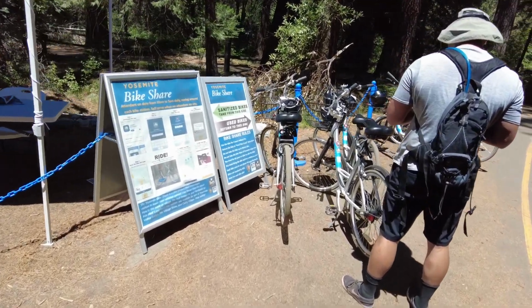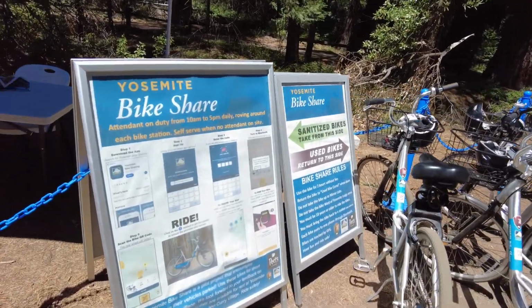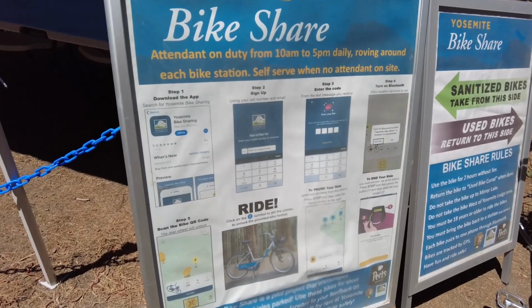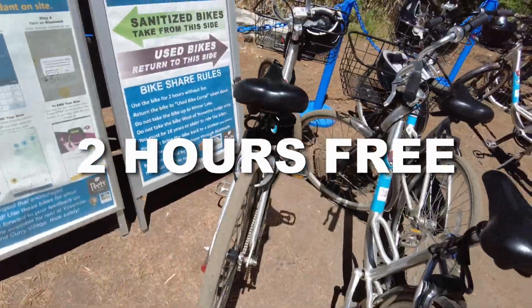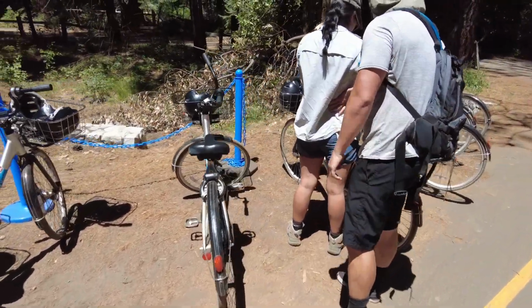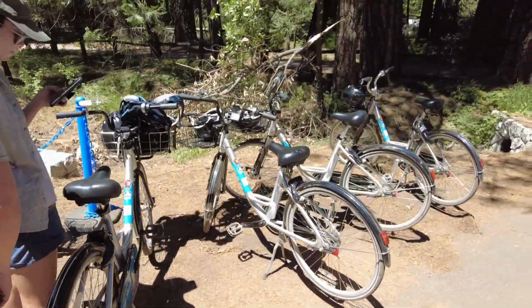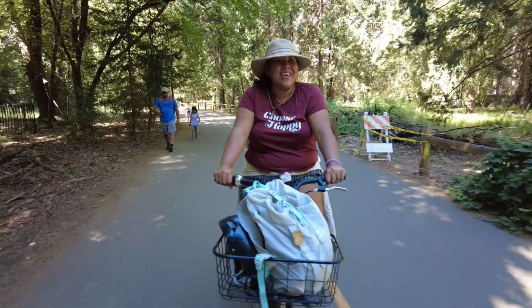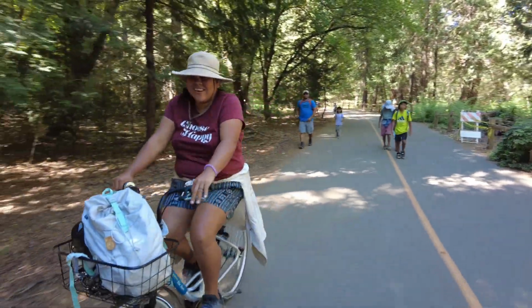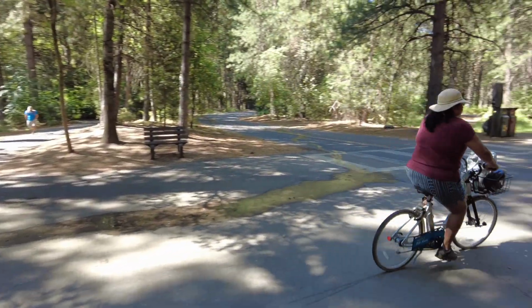Because shuttle service has been stopped, they have a bike share program where you just have to download the Yosemite bike sharing app. You get 2 hours free for this. So you can just rent bikes without having to pay. Our friend didn't waste a second and took the opportunity to go on a little joyride. Hey, slow down and wait for us!